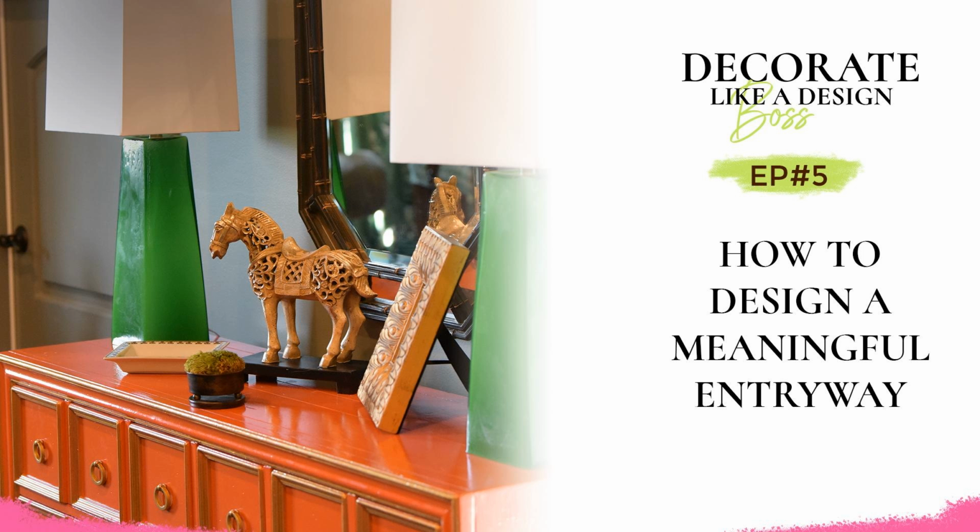Step 3, approach decorating this space with as much seriousness and enthusiasm as you would any other room in your home. And finally, step 4, make this space meaningful by using inspirations that are favorites.